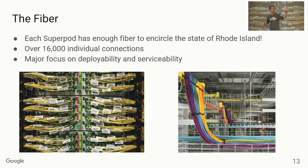Okay, so I've got my racks, my cubes there, I've got my OCSs, but I have to connect them together. And this means we need a lot of fiber. I'm talking tons of fiber. In fact, each one of these 64 rack superpods has enough fiber in it to encircle the state of Rhode Island. I had to check that math three times. I didn't believe it. It's so much fiber. There's over 16,000 individual connectors that have to be plugged in when these things are commissioned. So you might imagine we have a huge focus on serviceability and repairability, right? Good colors, labels, software checkers, all these things to make sure that these links are in good working order and get installed properly the first time.